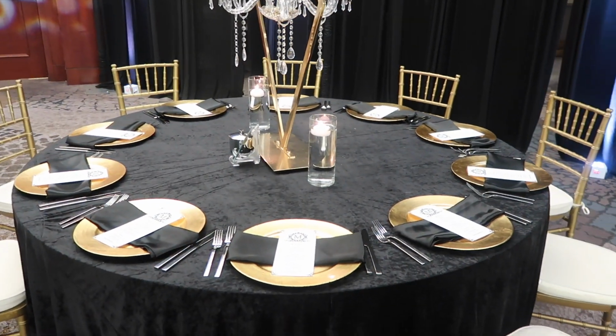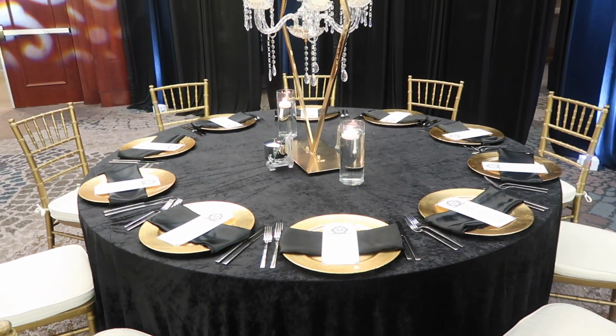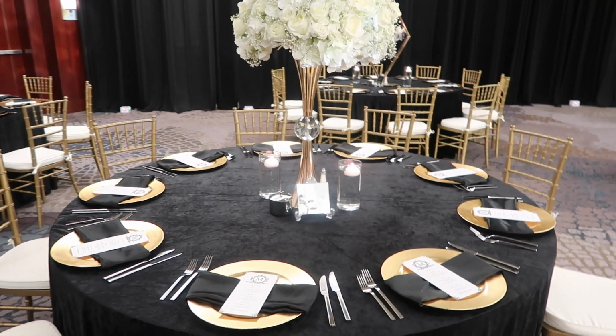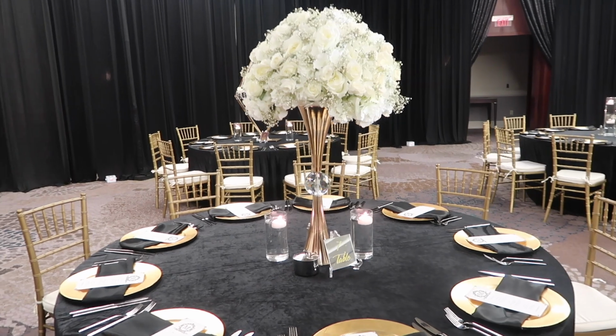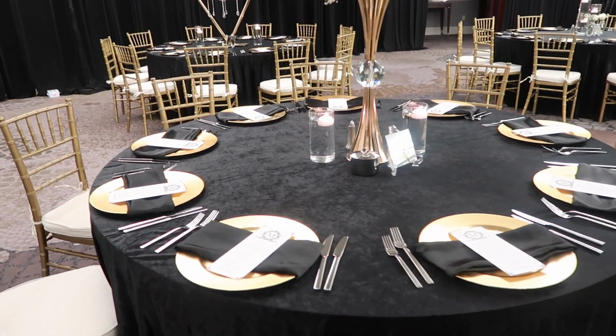So these worked out fine, and again, I incorporated the floating candle centerpieces. So if you're counting, we have incorporated now three different centerpieces with the gold and bling trumpet vase, reversible trumpet vase with the roses and the beautiful baby's breath mixed inside of the roses.